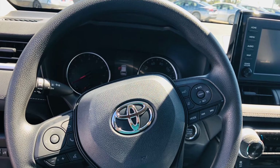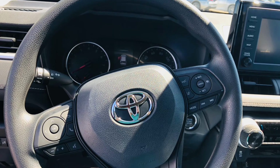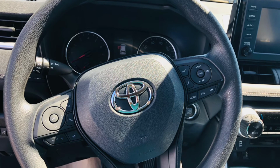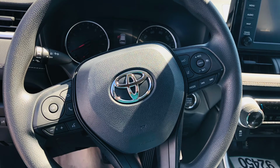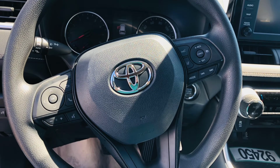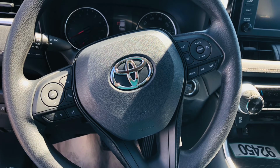You've got the push button, the voice controls on the left, the phone controls also on the left, and the stereo controls on the right. You've got the cruise control, and also the mode for the radio and skip channel as well. Notice also the three-spoke steering wheel is very comfortable to drive with.